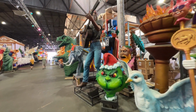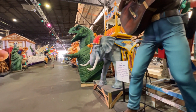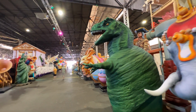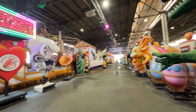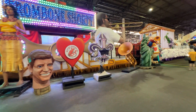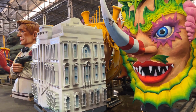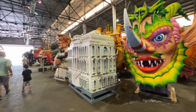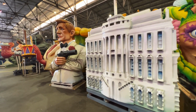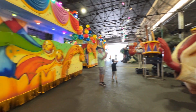Now we're just kind of walking around on our own. We're not allowed to touch anything, but we can walk around and see all the different things that they made and see the different artists working as well. So we'll continue to look around and see what we find. Now we're heading into a section that we didn't get to look at on the tour. Just didn't have time. These are some of the floats.